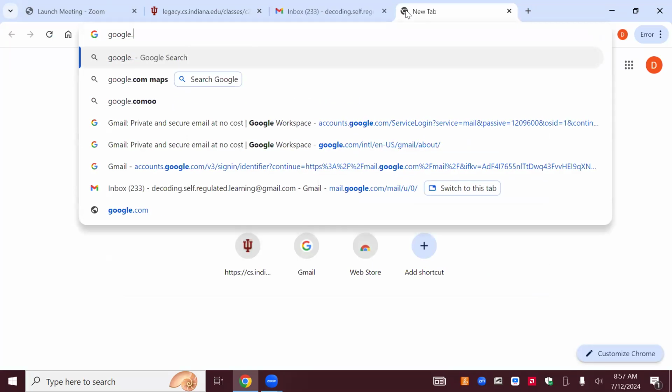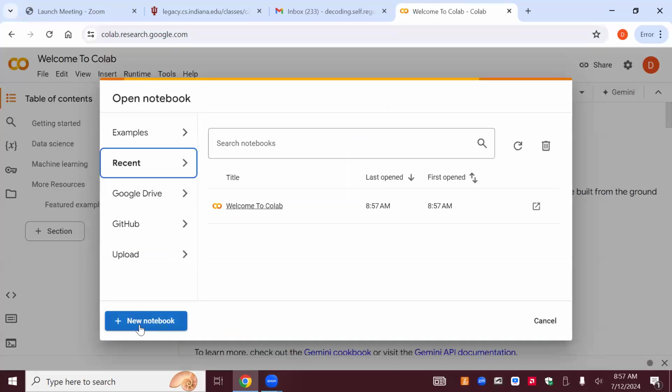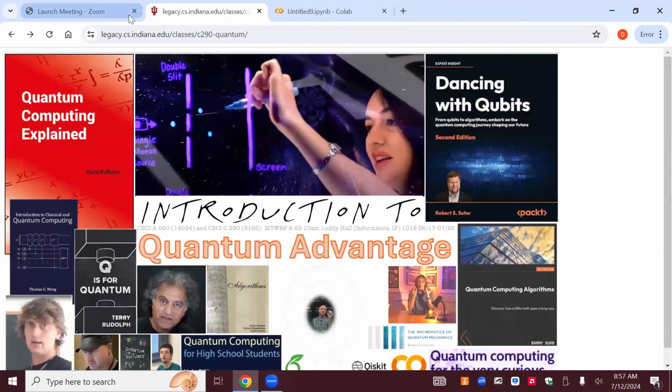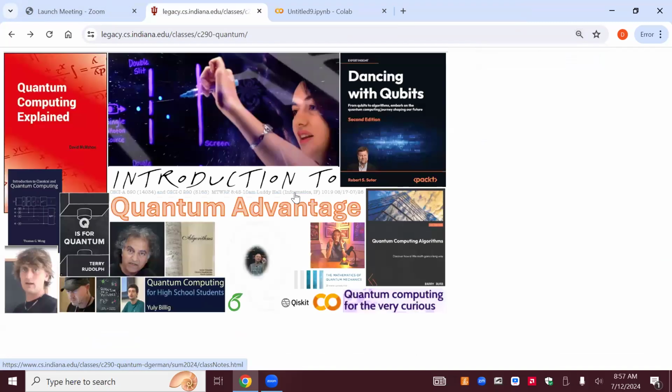So Google, no, I want Google Colab. When I get to this place, I think I'm all set up for a new notebook. I'm just going to say new notebook. I'm not yet ready to do anything in the notebook, but we will in a second. I don't need the inbox here. That's fine. I guess let's get started. Today I have one very big goal, which is to go through the rover exercise.